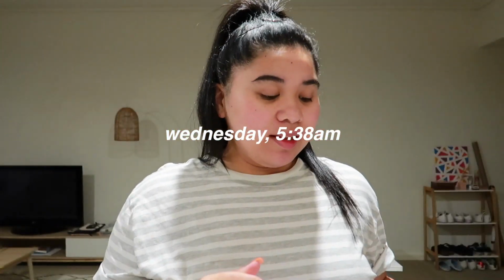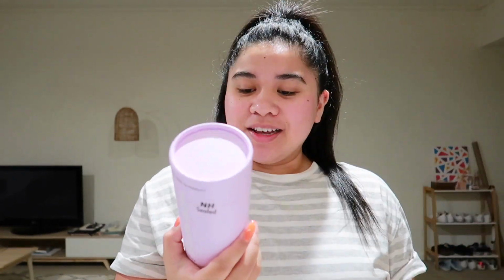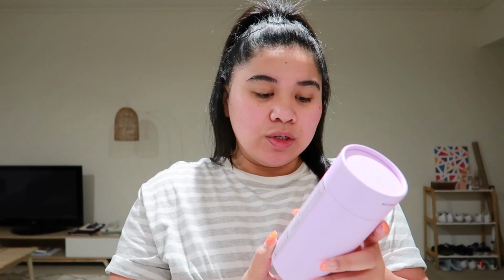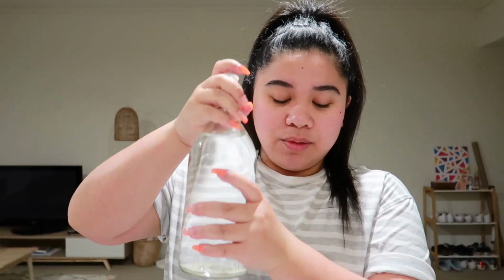I am just about to leave the house to go to the gym, but before I do, I thought I would try out the Naked Harvest pre-workout. So I think I'm gonna go for the grape this morning. It says here, scoop 3 teaspoons into water, stir well. For optimal results, take 15 to 30 minutes before your workout. Ooh, that smells good. Okay, so 3 teaspoons. We've got 1, 2, 3. And get our water.